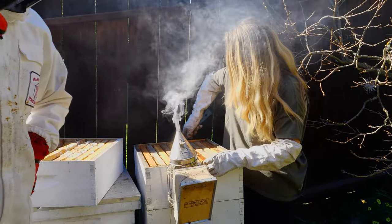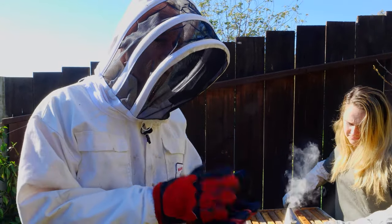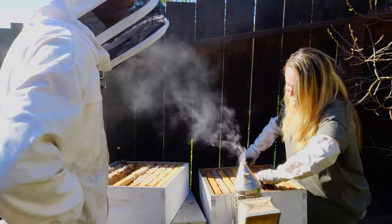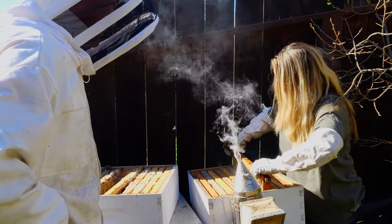Yeah. And there's a tip for you guys. Don't smash bees, because you may think it's just one bee, but that smell, when you smash it, will attract other bees to come and sting you. But you shouldn't be hurting bees anyway. It's not good to hurt bees, so we don't want to do that.